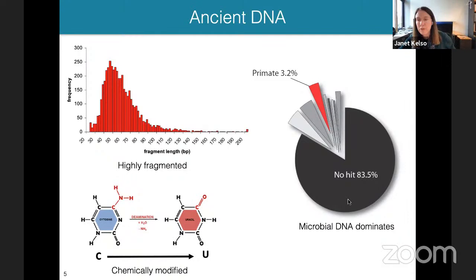And then finally, the little fragments of DNA we get are also chemically modified. Those chemical modifications are the deamination of cytosines to uracils, which happens during the process of the degradation of the DNA. And those are read as thymines. So we not only have short molecules, we have short molecules that are not perfect matches to the reference genome. And that, of course, again causes problems for accurate alignment and identification of reads that are highly deaminated.